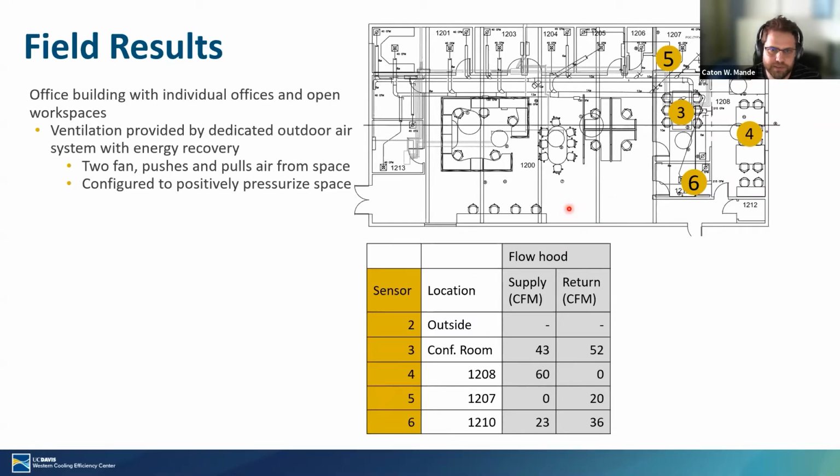We use this building initially because it has a dedicated outdoor air system that is providing the ventilation air. And that system also has an energy recovery heat exchanger in it. So as it's pushing air into the space, it's also pulling air and recovering some of that energy to either heat or cool the outside air. Since this was a pretty simple ventilation system, it was a good candidate for us to start testing with.